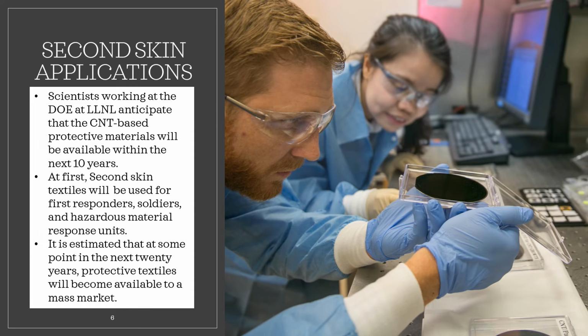The Department of Energy at Lawrence Livermore National Laboratories has been funding a group of scientists working on the second skin applications. They have been working on carbon nanotube-based protective materials that will likely be available within the next 10 years. At first, second skin textiles will mostly be used for first responders, soldiers, and hazardous material response units who come in close contact with harmful chemical, bacteria, and viral compounds. However, it's estimated that at some point within the next 20 years, protective textiles will become available to a mass market.